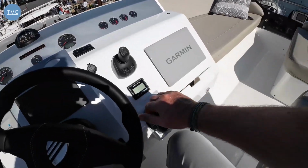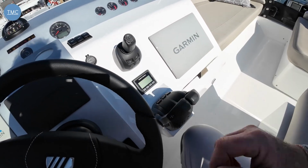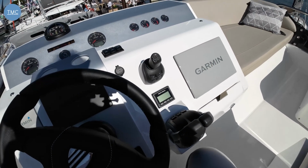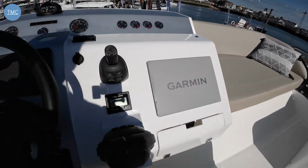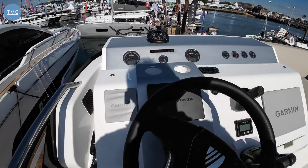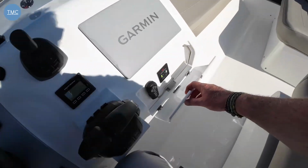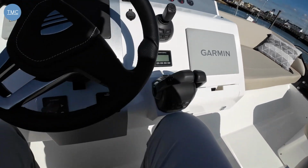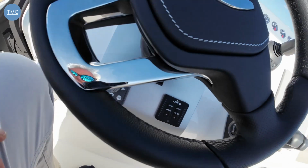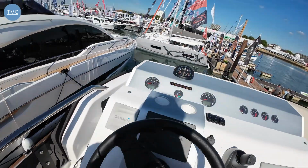So here, controls really close at hand. Got the joystick for those IPSs, make docking really easy. Have a huge screen. All this is obviously customizable, so you decide what you want. You've got your Garmin autopilot, your engine management systems. Down here, we've got our fire system. And then trim tabs down there, bow thruster down there.